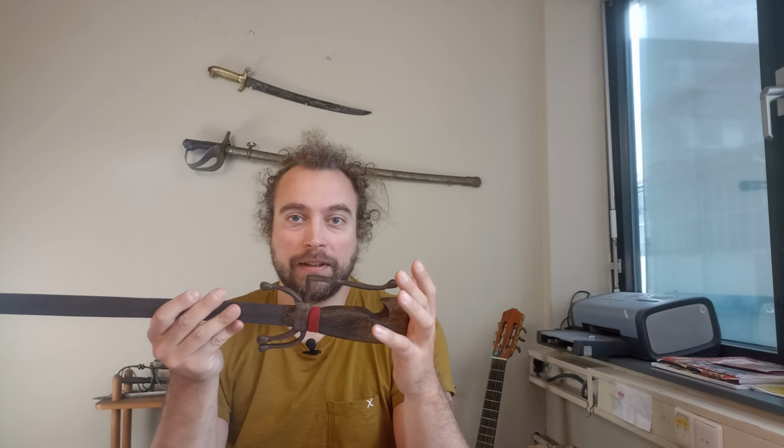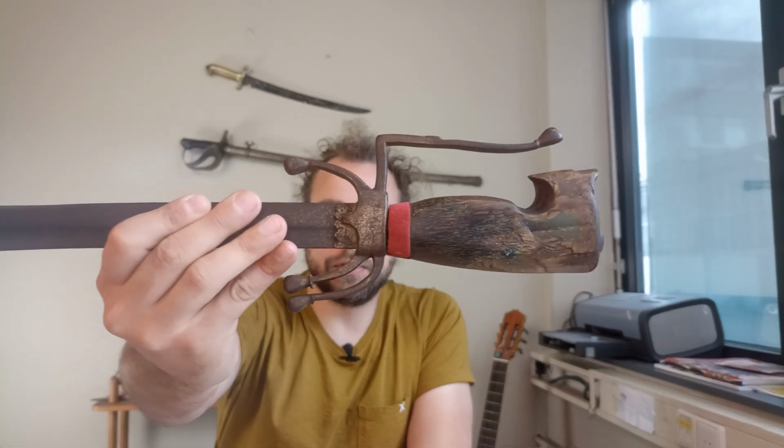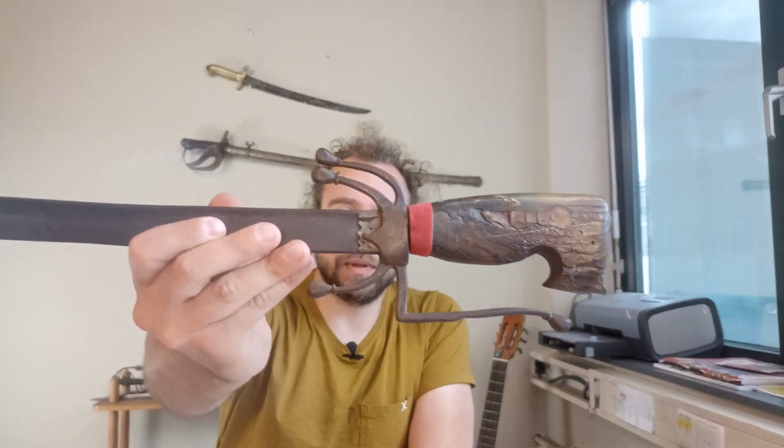Another element of certainty we have around the Nimcha is the unusual hilt. It has a very unique and interesting hilt. So you can see it here, but we'll dive into its details in just a moment. So I won't focus on that right now.